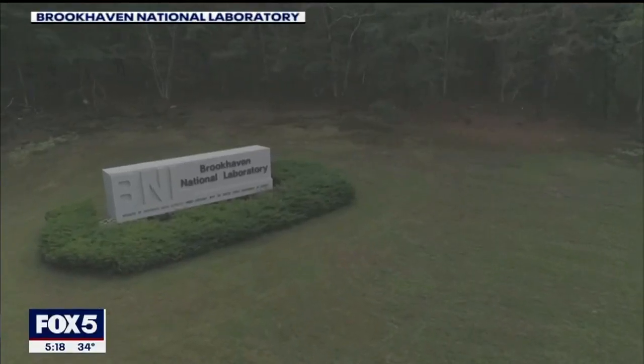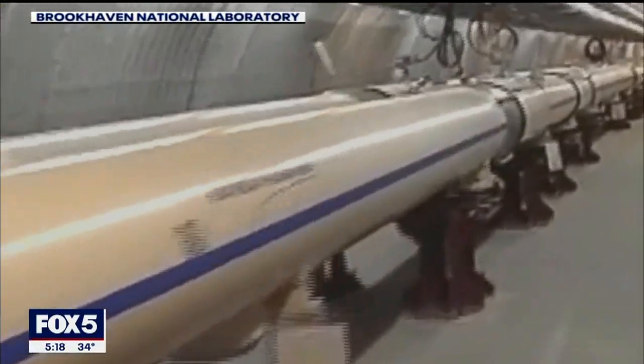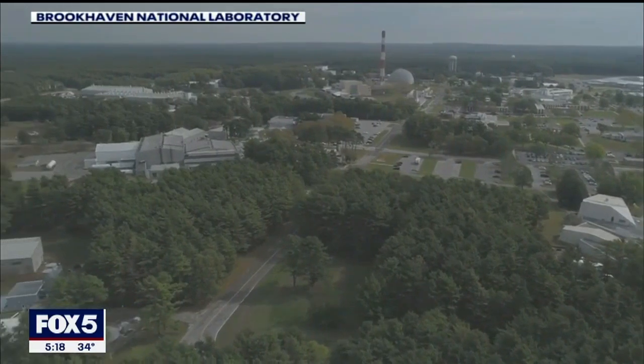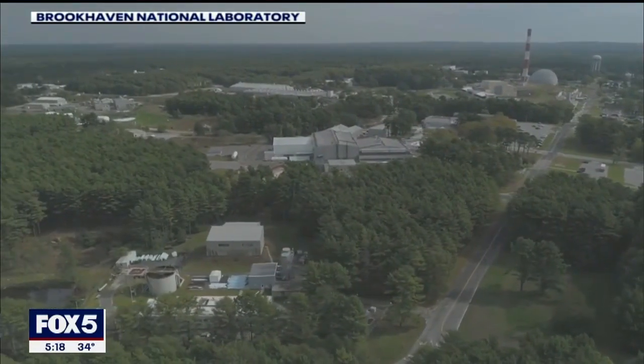Brookhaven National Lab was chosen by the U.S. Department of Energy in part because of its already existing collider. It will create thousands of jobs and will be a step in establishing Long Island as the center of innovation and technology. Opens up the possibility of many applications.